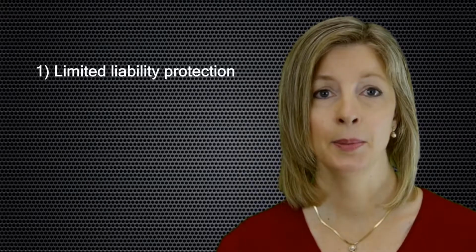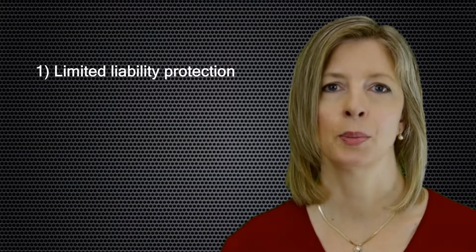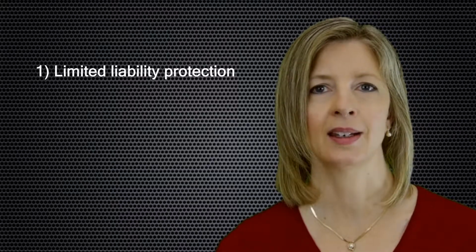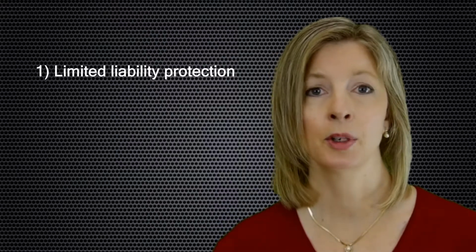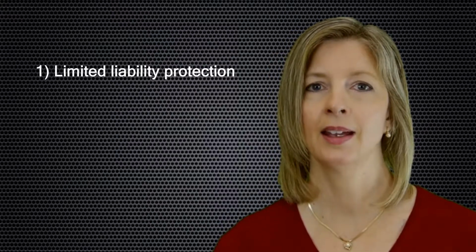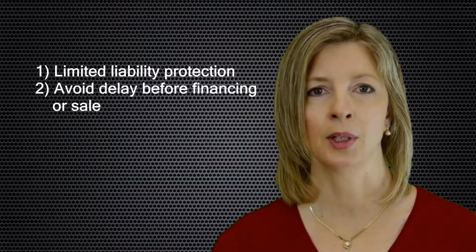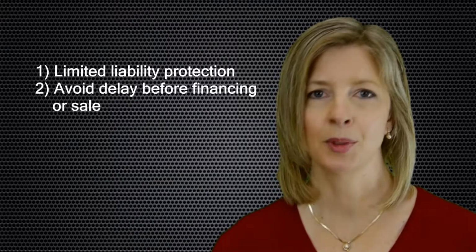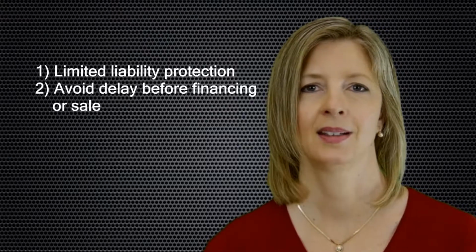I can think of at least 3 reasons why it's important to set a proper company foundation. First, to maintain the limited liability protection of a corporation, it's important to act like a corporation by observing corporate formalities. To do so, it's important to separate your shareholder hat from your director hat, your officer hat, and your personal hat. The second reason to incorporate properly is to save yourself a scramble before your first professional investor financing or the sale of the company.